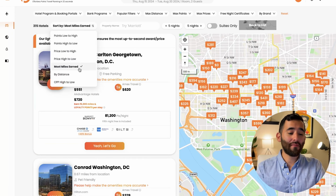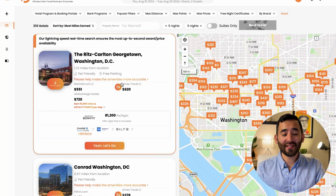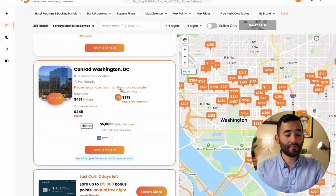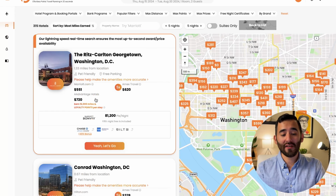And then it also has this sort by most miles earned. So this tool is actually useful if you're trying to earn a bunch of American Airlines miles, because it'll also pull up the American Advantage Hotels program, as well as Amex Travel, where you can earn 5x points. We'll come to these filters here in a second.